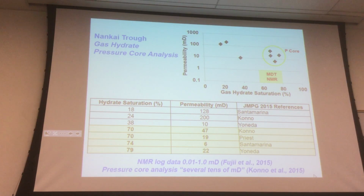So this becomes an issue because every order of magnitude increase in effective permeability is an order of magnitude increase in production rate. So this starts becoming a pretty important variable to get a good handle on. This turns out to be the same thing we started to see also offshore India. I'll show you one of these plots. So the concern became, oh, this is a marine environment. Maybe there's something different than that in a permafrost environment.